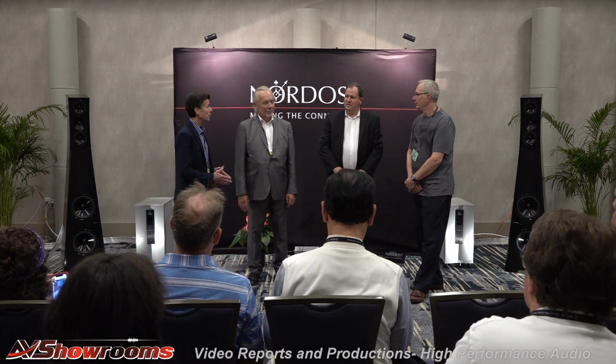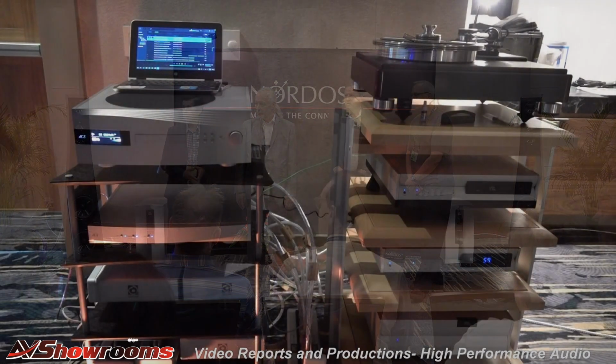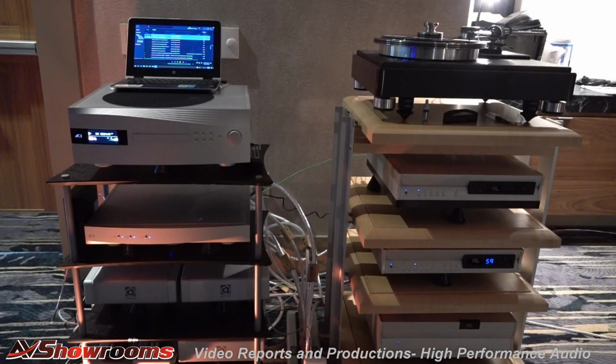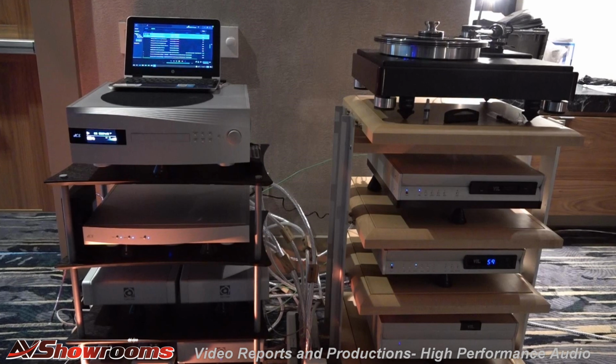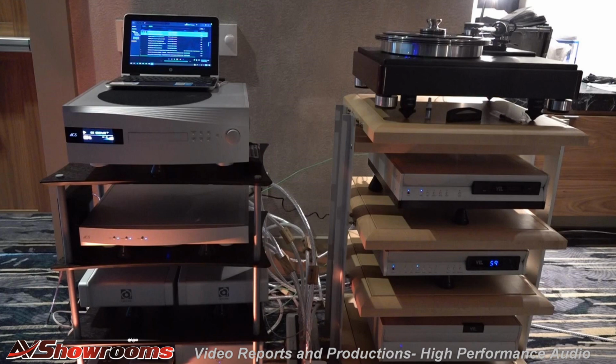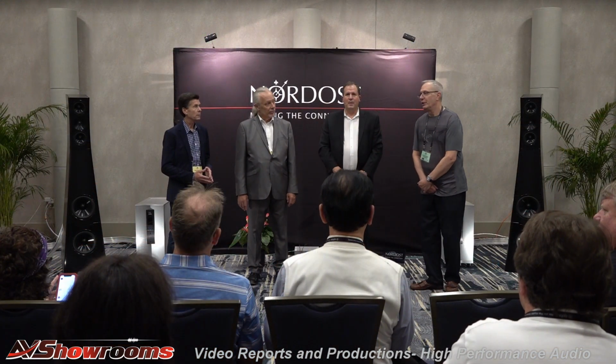So, just the rest of the components, we may or may not listen to it: the DCS Rossini and Clock CD player system, and the VPI HW40 turntable with a Lyra Atna cartridge. And I think that's a Fat Boy arm, right? I believe it is. Yeah. I believe it is too. Well, the proof is in the listening, and let's do that next, guys, okay? Okay.